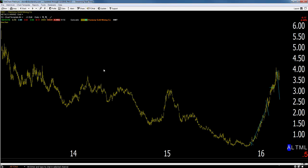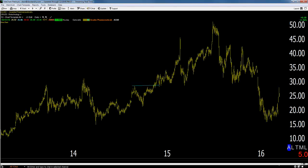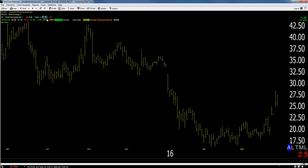What about ACAD? No, I haven't looked at it. Acadia. ACAD used to be AutoCAD. It's pretty serious volume. It looks like it's trying to turn a corner in here, but it's got a mountain of overhead supply. So I would leave that one alone.